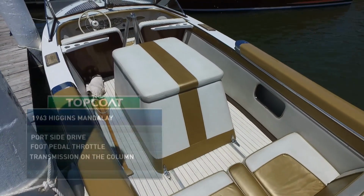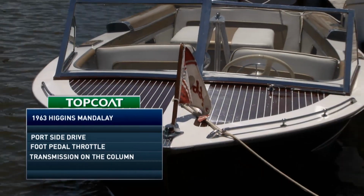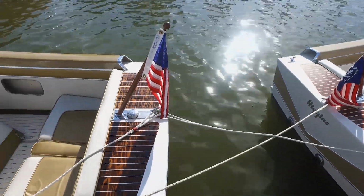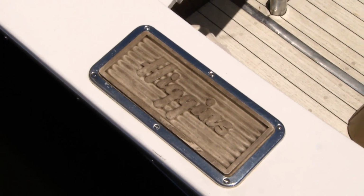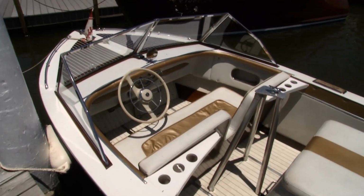Out of all the boats I have, to get them back to the original condition that they were originally made is very important to me, so that the youth of America can see what we had years ago.